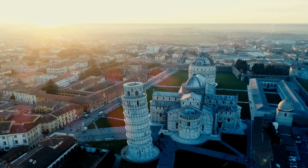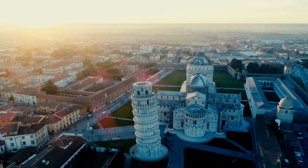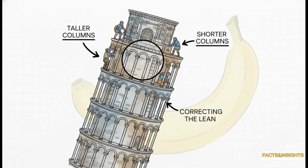All right, I'm about to tell you something that might blow your mind. The tower isn't straight. Nope, it's actually curved. It's shaped like a banana. Seriously. See, when the builders came back after that long break, they tried to fix the lean. How? By making the new floors taller on one side and shorter on the other. But they kind of overdid it, and that gave the whole tower this subtle curve. You probably wouldn't even see it unless you were looking for it.